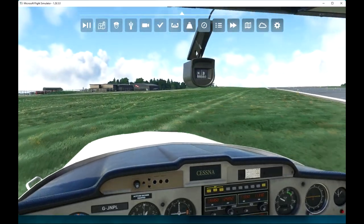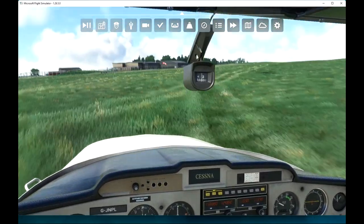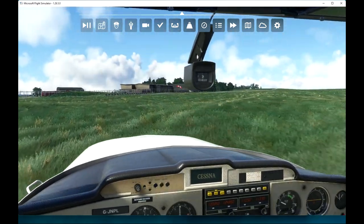Cessna November Papa Lima, turn next taxiway. Yeah, November Papa Lima, contact ground on 133.85.